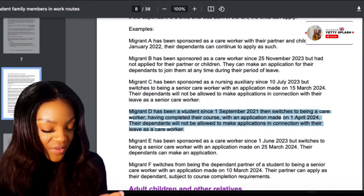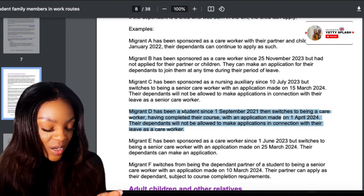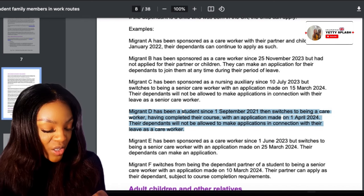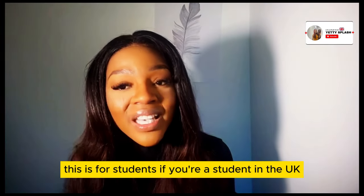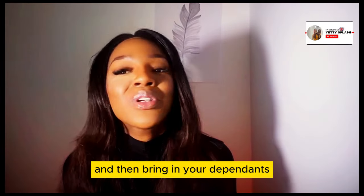So moving on. Migrant D has been a student since 1st of September 2021. They switch to being a care worker, having completed their course, with an application made 1st April 2024. Their dependents will not be allowed to make an application in connection with their leave as a care worker. So this one is very clear. This is for students. If you're a student in the UK, you can no longer switch to a care worker and then bring in your dependent.